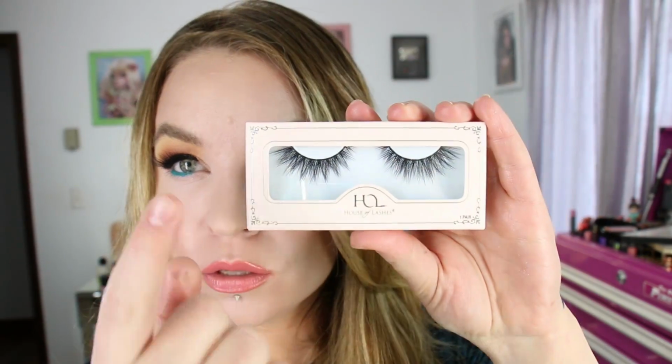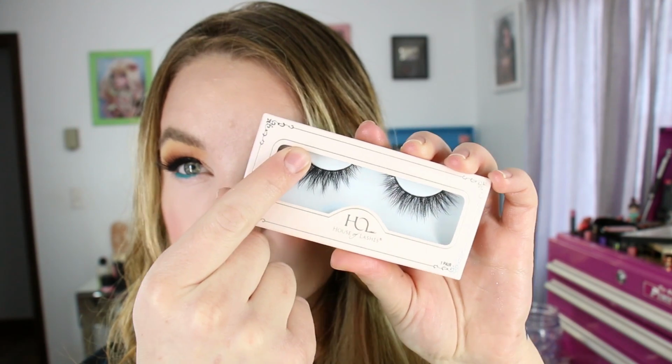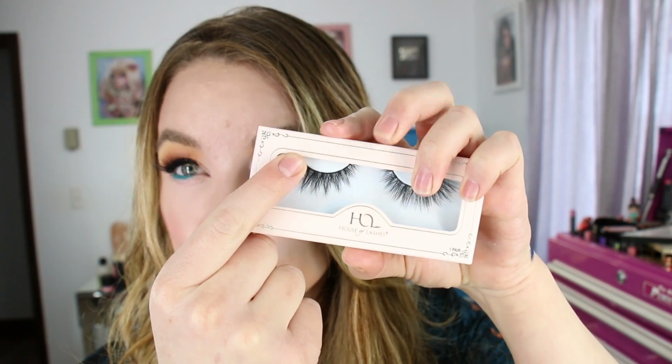Next up are the new House of Lashes Iconic Lights. These are what I have on right now in the outer portion of my eyes. Here's a full pair. When I use these, I probably cut about a third of the lash off, so that's about as much as I'm wearing right here. They give that same iconic feel, but it's a lighter version, hence the name Iconic Light.